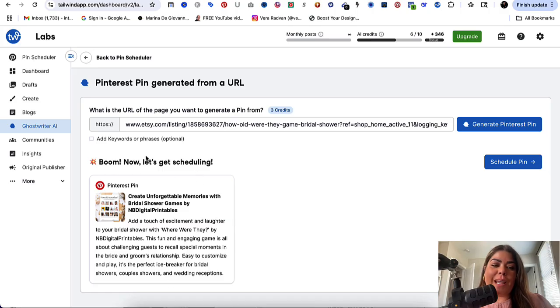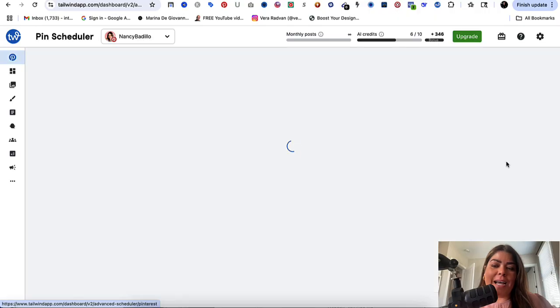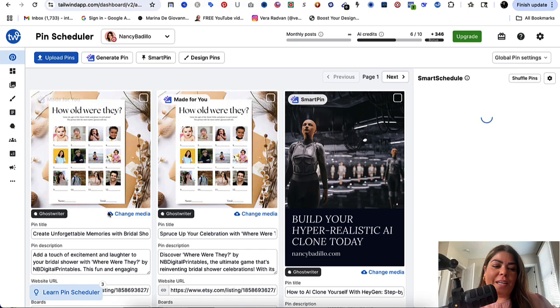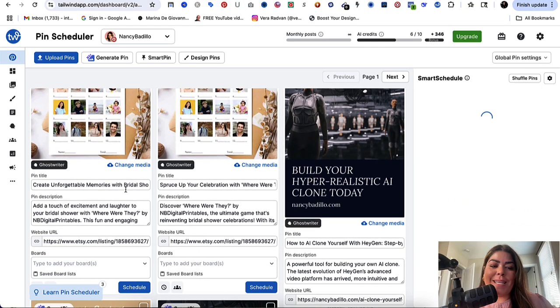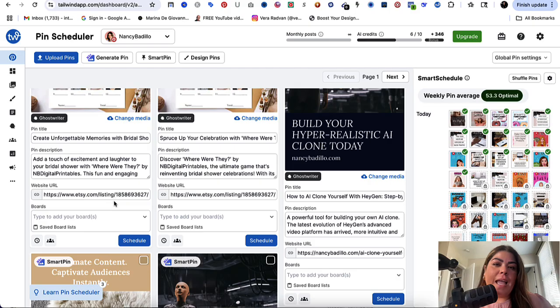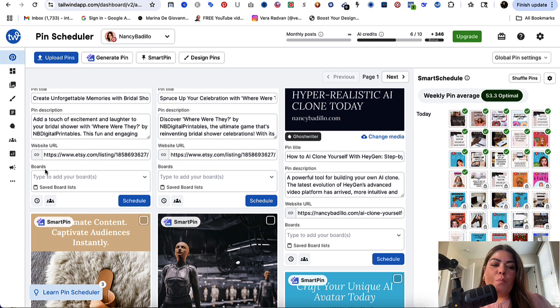So it's already created. So if you go ahead and click on Schedule Pin on your right-hand side, it's going to open a new window. And here it is. It's going to have the image. It's going to have your pin title. It's going to have your pin description. It's going to have the URL. And then it's going to ask you, what boards do you want to save this pin to?